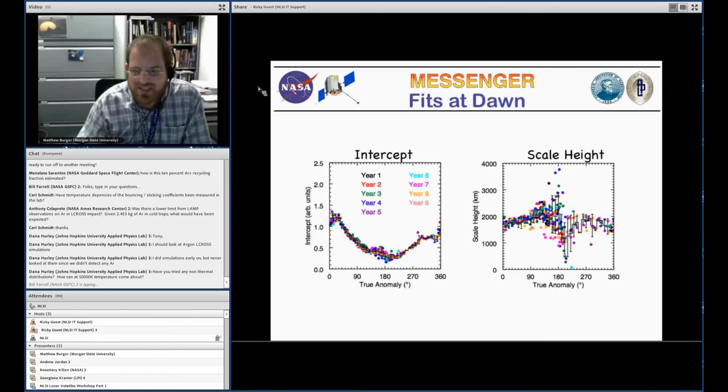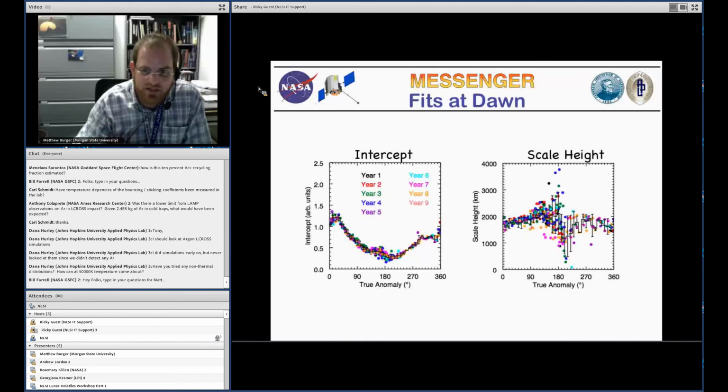This is plotted versus true anomaly angle. Each year, it looks exactly the same. I mean, just amazingly consistent. The scale height has higher spread because it's a little fuzzier, but you can see in the intercept there's a clear annual dependence, the same from one year to the next.